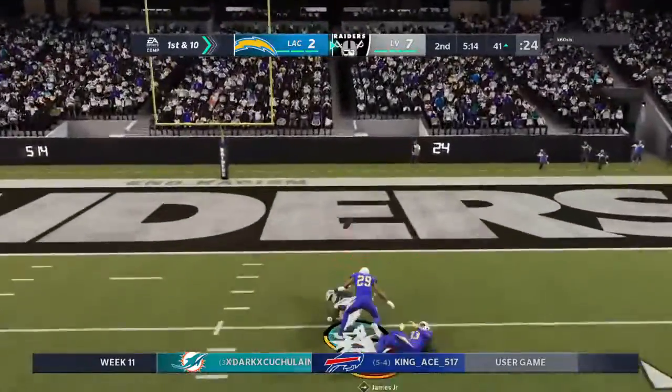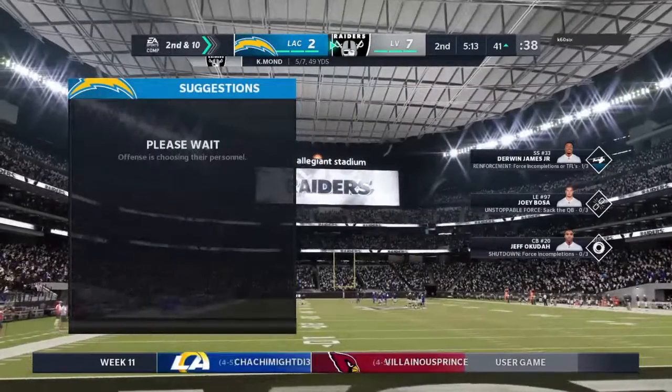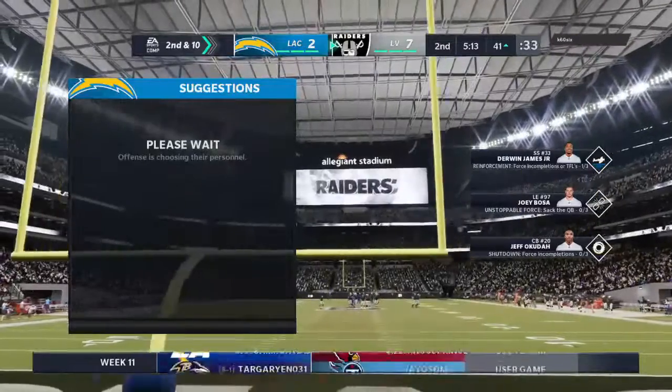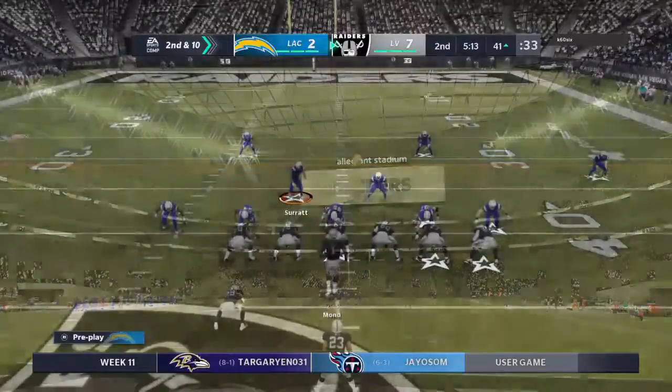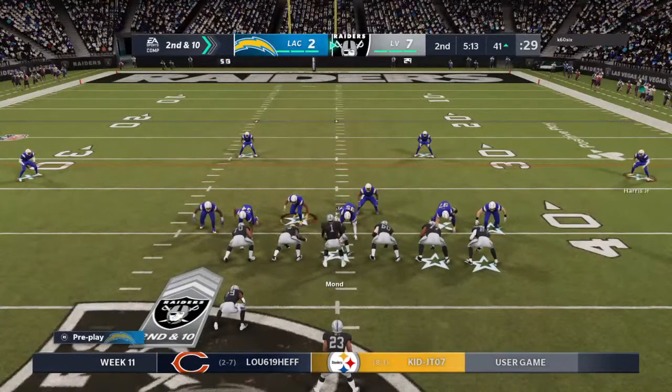He's going to air one out. And that is incomplete. He couldn't hold on through the contact. Brings up second down. Well, so much for getting separation. No chance there. Locked down tight, forcing the incompletion on that attempt. Here now is 2nd and 10, again from the 41.